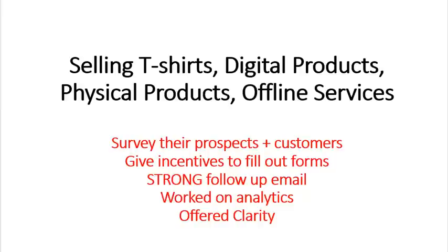The third thing is a strong follow-up email. So it doesn't take too much. Once they've given you their email address, and trust me, once they've gone through the survey, they will, then you email them very quickly. You thank them for filling in the survey. You remind them why they filled the survey in the first place. Give them that extra value, and also pitch a product at the same time if you can.